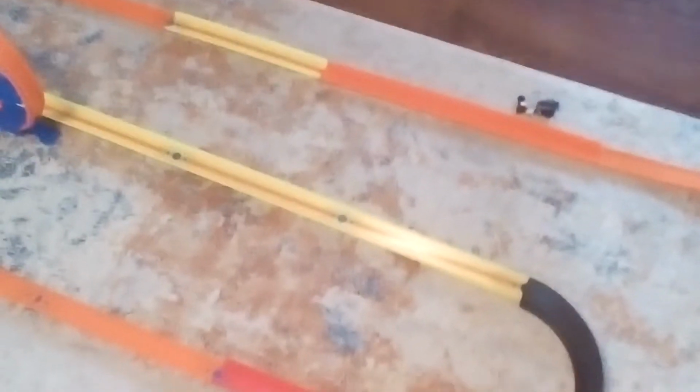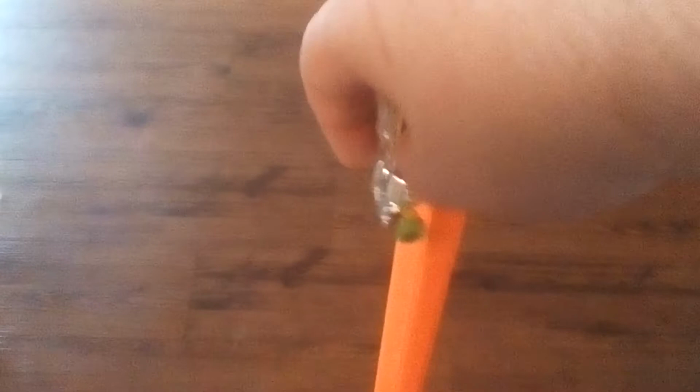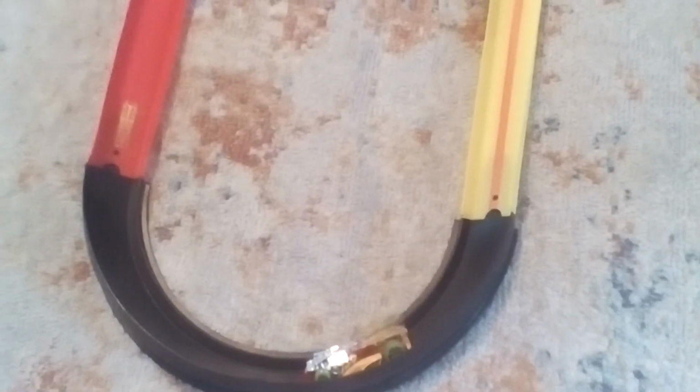Up next is Dragon Tail. He's a really good car. He's really good in the curves, boosters, and loops. Let's see how he does. First chance. Oh, and he stops right on the second curve.